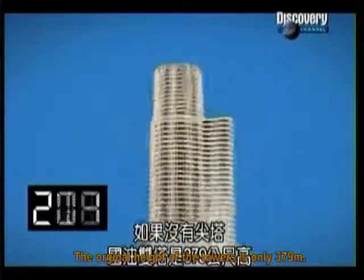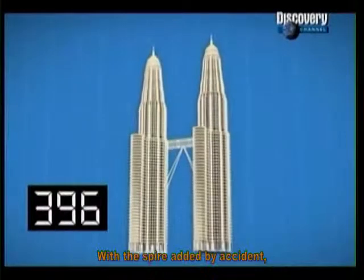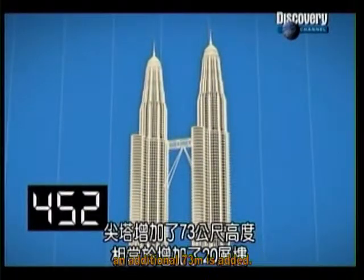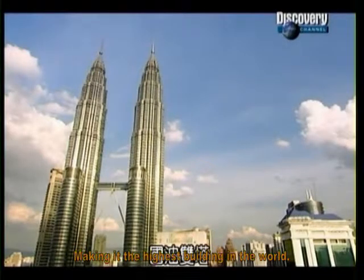The original height of the towers is only 379 meters. With the spear added by accident, an additional 73 meters is added, making it the highest building in the world.